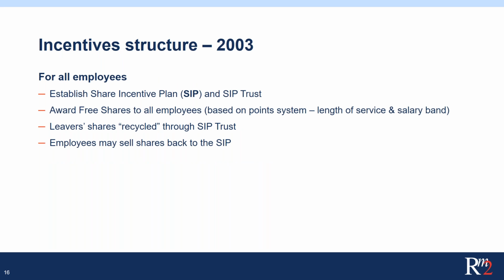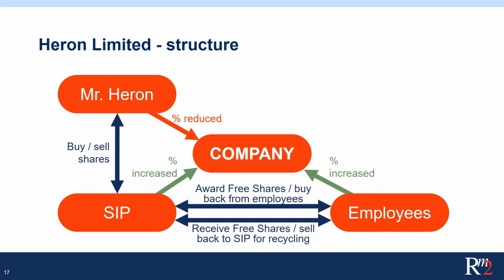So they set up a share incentive plan and a SIP trust, and they started awarding free shares to their employees, based on a points-based system, a mix of length of service and salary. When people left, they recycled the shares through the SIP trust, and they also let employees sell their shares back to the SIP as and when they wished to. So over time, this is basically the way it works. Mr. Heron sold shares into the SIP trust, so his interest in the company was reduced, and the SIP's interest was increased, and the SIP gave free shares to the employees and bought them back from employees if and when they required, and if people left, they would sell their shares back to the share incentive plan as well. So the employees' and the SIP's interests were increased over time.